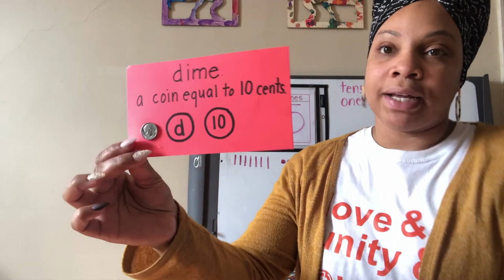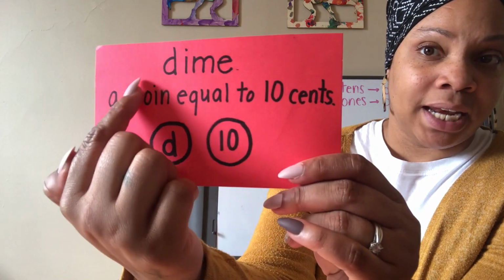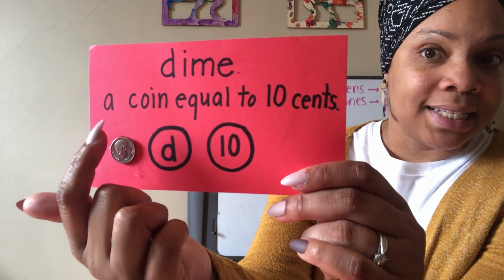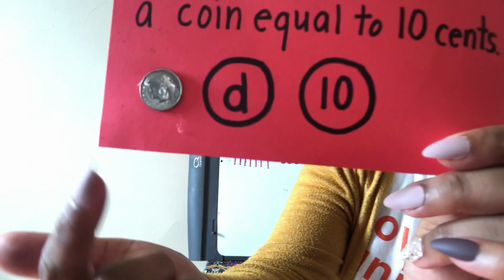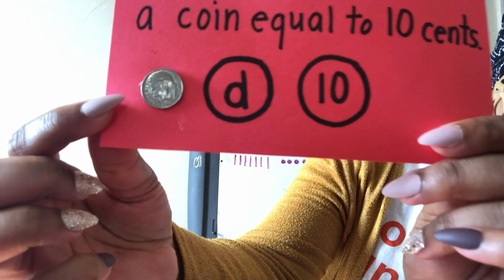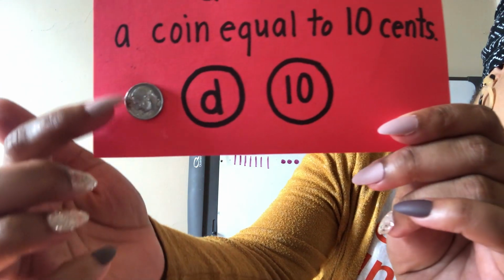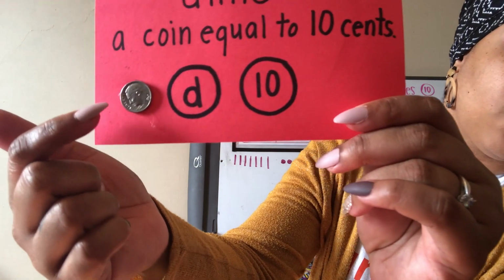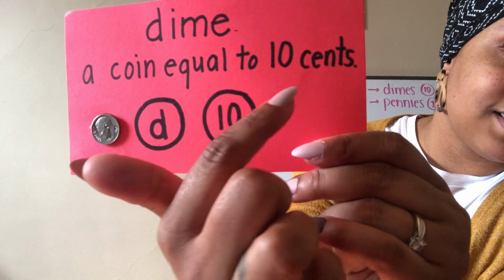Okay, I see some thumbs. Well, here's our vocabulary card that will tell you all that you need to know about a dime. So here we have the name of the coin. It's a dime. And a dime is a coin equal to 10 cents. This is what a dime looks like, Congo Nation. So I know most of us, if not all of us, have seen this coin before. It's a silver coin. It's small. I think it's one of our smallest coins. But this coin is equal to 10 cents.